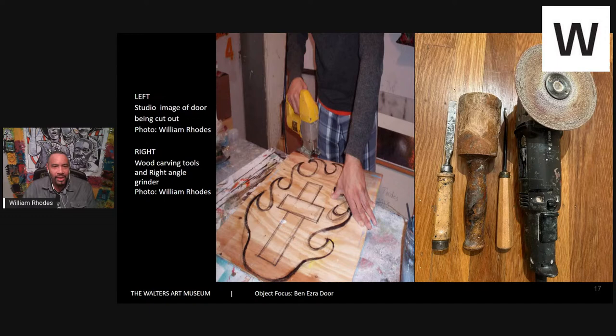But walnut is a really special wood. So I'm not really sure of the complete history of the Ben Ezra doors, but I wonder, for producing something like that for the Torah, for these sacred Jewish texts, was it important to actually bring in a walnut or have a special walnut panel to really be used to cover or house these sacred texts?